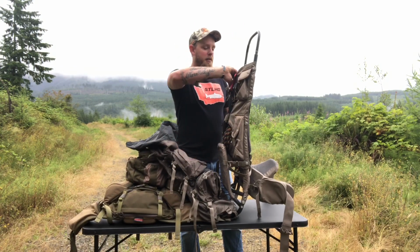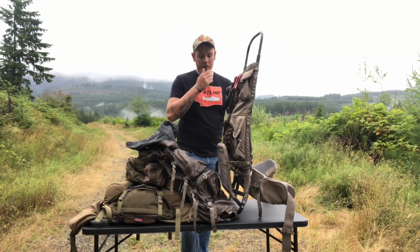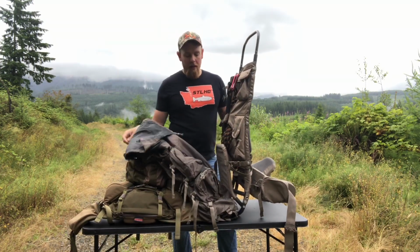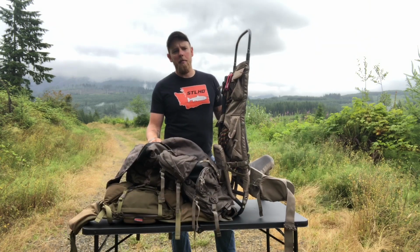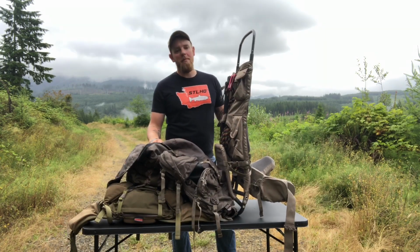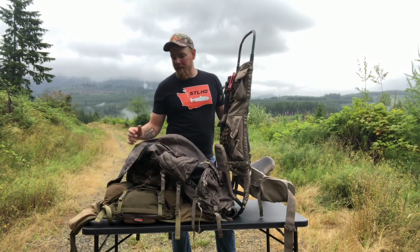But this basically, the whole purpose and design between this is, if I remember right, this is called the Commander Pack and Frame, and they have what's called the Commander X. They brought it out right when I bought this. And it's Coyote Brown.